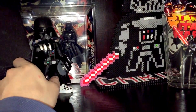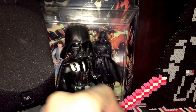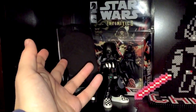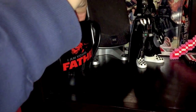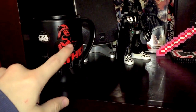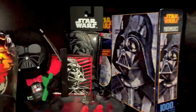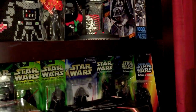Back there, we've got a different-looking Darth Vader from the Infinity series, and I love that. I'm not going to ever open that package either. There is one of the speakers from the surround sound. There's the subwoofer, by the way. One of the mugs that I have, I Am Your Father. I have a couple. This one I don't drink out of, though. This one is just going to stay there. Puzzle that's likely not going to get unboxed with 1,000 pieces. I might buy a duplicate eventually, if only when Jedi gets older.